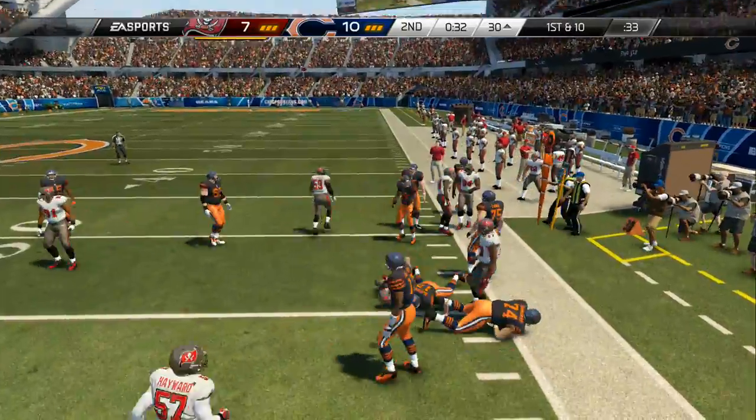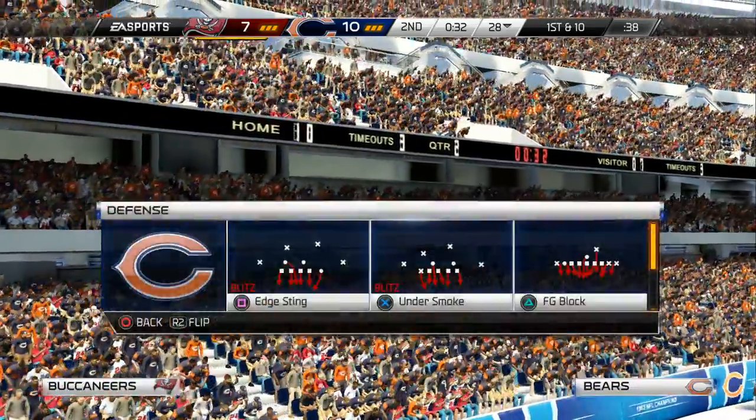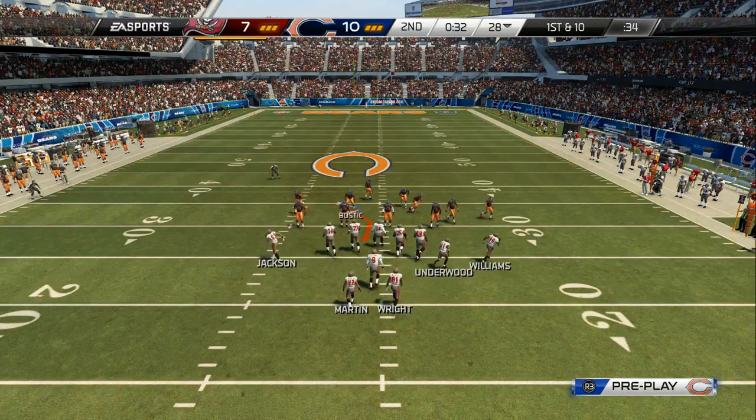Breaks free. They bring him to the turf. Good job that time by the defense. Not being fooled. Being in position. When you're in position, you have a chance to make the play. That time they did. They got the interception.